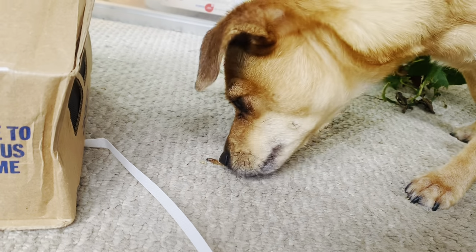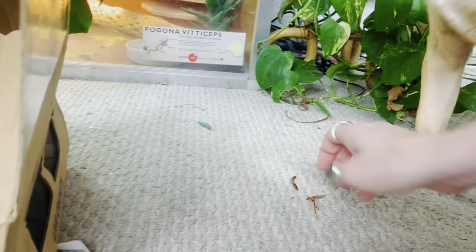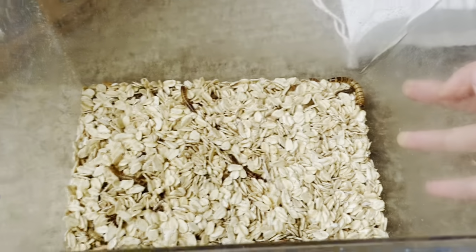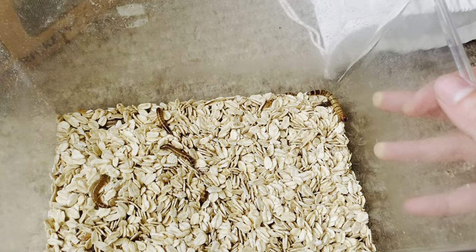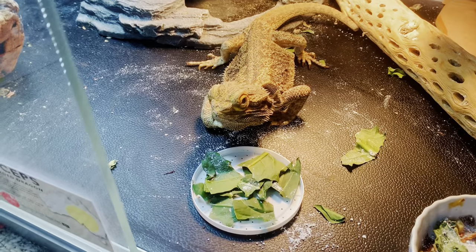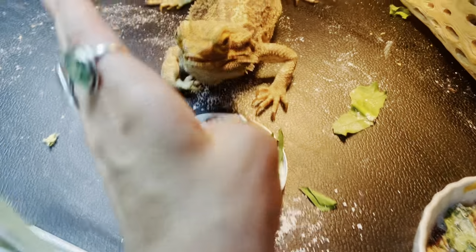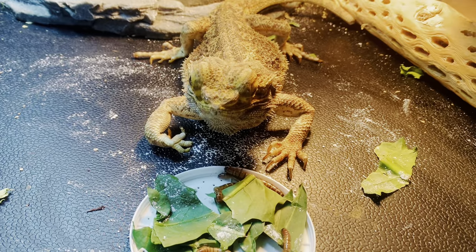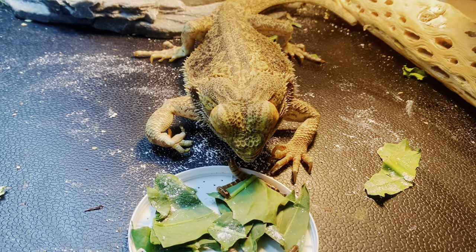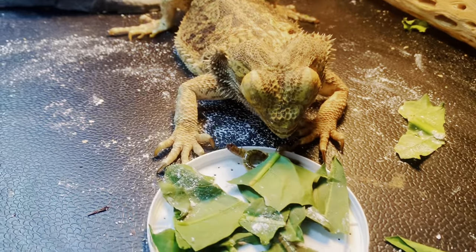Looks like Chacho might want some too. What are you doing? Leave the poor superworm alone. So we have them in here now. We're gonna give some to Dude because he is going crazy over there and really wants some of these. I will say these are some of the most active worms that I've ever seen. Don't bite my hand. Yeah, go for it.